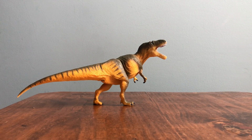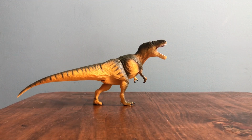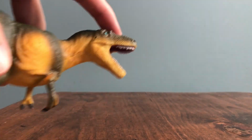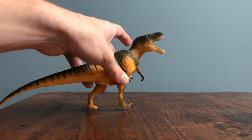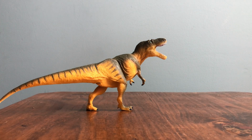But yeah, I think this is a really great figure, a really great representation of Daspletosaurus. I think it looks great, and it has all the features that you'd want to see in Daspletosaurus. It's different enough from T-Rex that you can tell it's not T-Rex, but still has all the Daspletosaurus features. And it has like the nice little crest and everything, all the nice little features that you'd want on a Daspletosaurus figure. And yeah, I really don't have any issues with this.